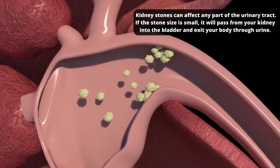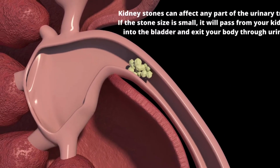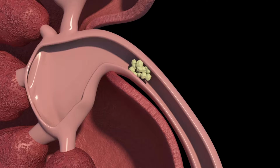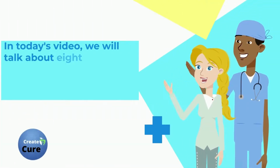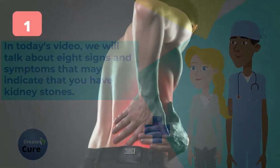If the stone size is small, it will pass from your kidney into the bladder and exit your body through urine. The smaller the stone, the more likely it is to pass on its own. In today's video, we will talk about 8 signs and symptoms that may indicate that you have kidney stones.